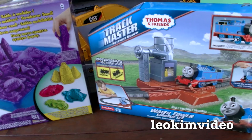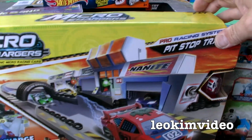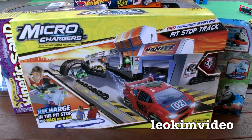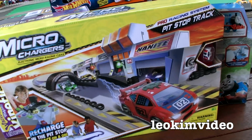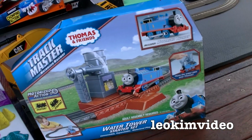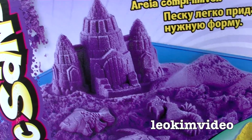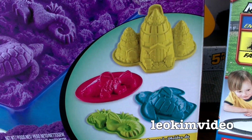And I could bring another one here. It's a little bit more expensive. $34 for that playset there. And that is an awesome car racing playset. So $34 for that. You know, $28 for that. $29 for that. It's really got me thinking.